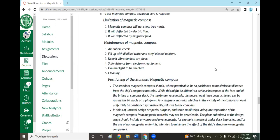So what are the limitations of a magnetic compass? The limitation is that it will not show true north. It will be deflected by electric flow, deflected by magnetic flow. Okay? Air bubble check, fill up with distilled water and ethyl alcohol mixture. As I've told you, ethyl alcohol, no? May halong chemical and also distilled water. Some, they use naphtha, no? Depend on this vessel's specific or the manufacturer's instruction, hindi lang ethyl alcohol yung ginagamit. Okay? Keep it vibration less, dry place, safe distance from electronic equipment, dimmer light to be checked, and clean it. Okay?